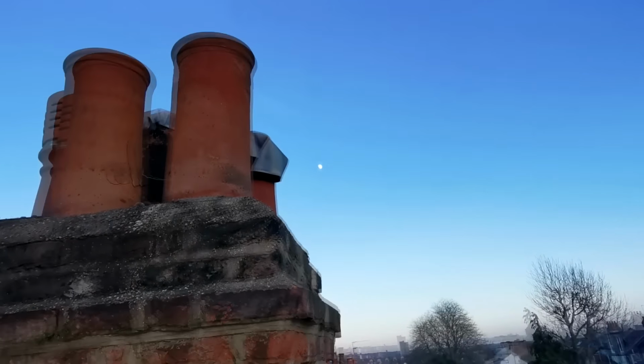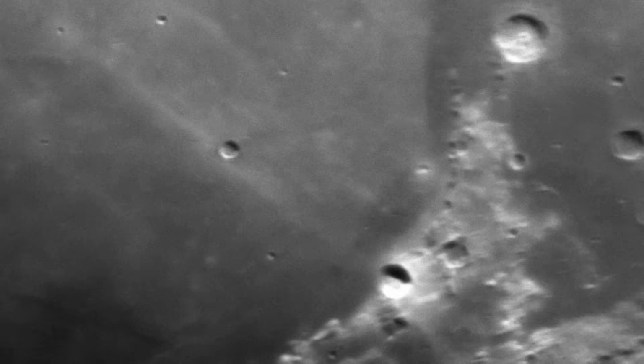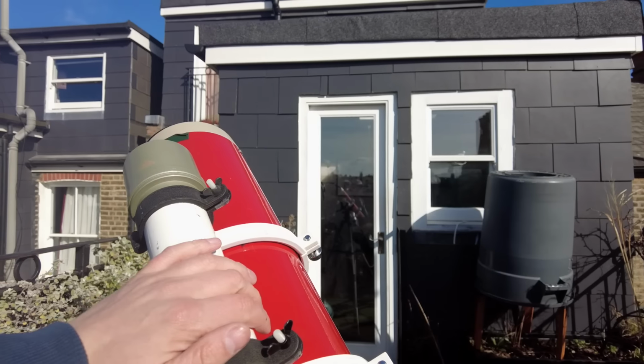Take the moon, for example. If you look at it through a big scope, you can see the atmospheric wobbles quite clearly. And as soon as a scope gets above 6 inches, the size of our red devil here, the atmosphere is the critical thing. The atmosphere is what holds all telescopes back.